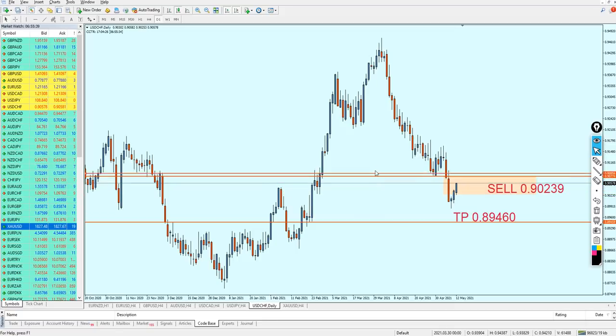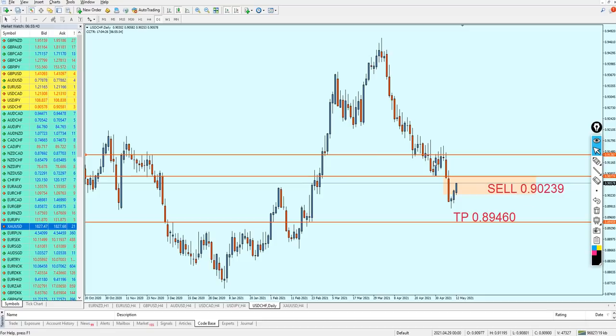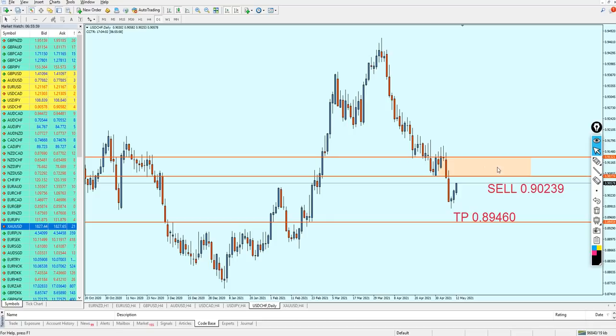That being said, if you have actually placed your sell order right here, please be careful, because the pair might go about 20 pips more against your direction. And for those who did not open the trade yet, I suggest that you wait for the pair to reach the peak of that resistance exactly right here.